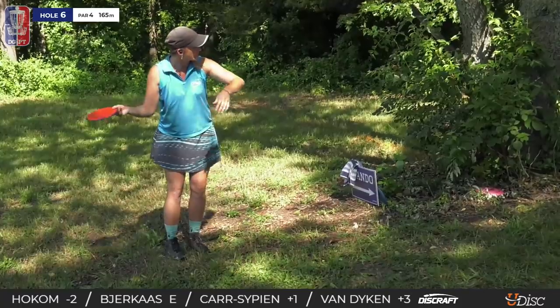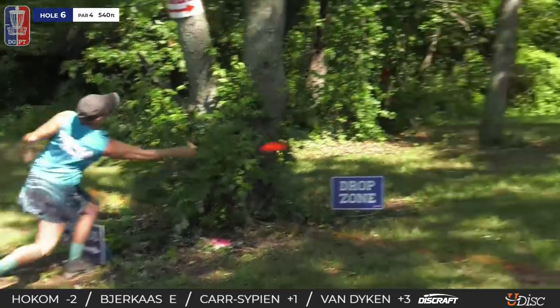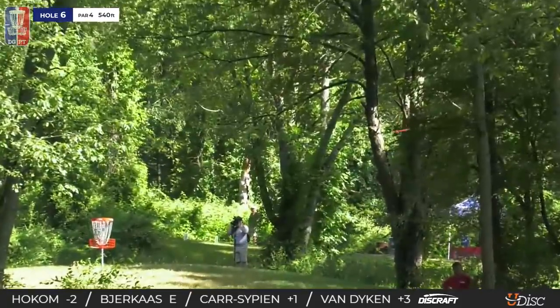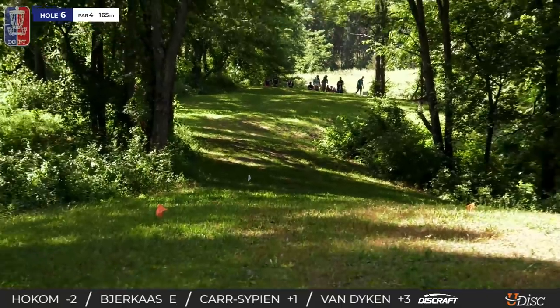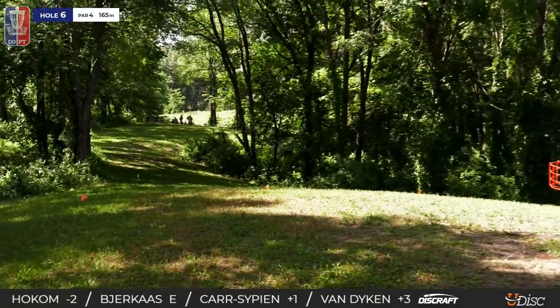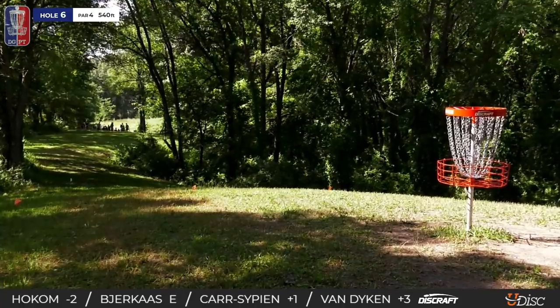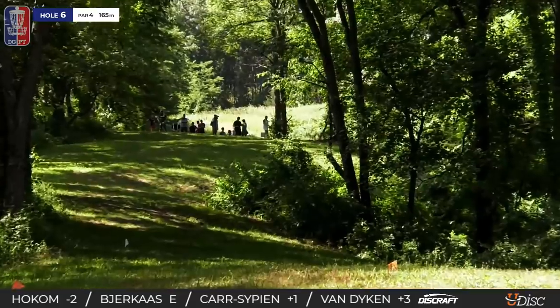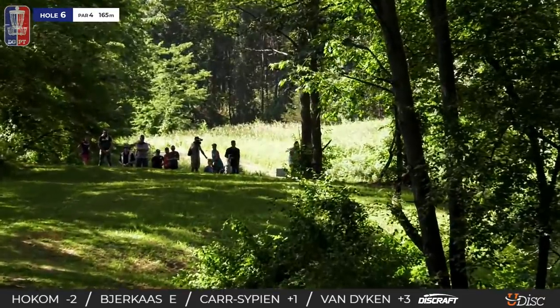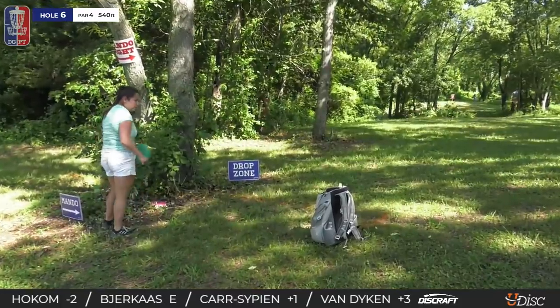Sarah's butted right up against that mando tree. It looks like she'll have plenty of room with her forehand. Yeah, and this is going to be a very understable disc. And that's awesome. What a tool to have, to be able to run up but have the sidearm to where that tree really isn't even in play. And it really didn't affect her shot much. Not at all. She flexed that orange insanity right over, right in there.